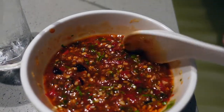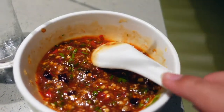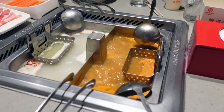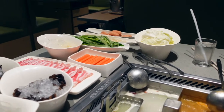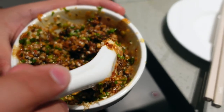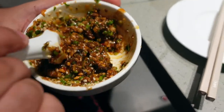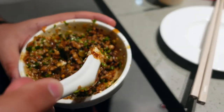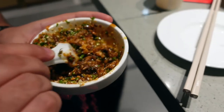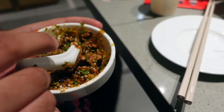This is my sauce that I've made. It's looking very red actually. I wasn't expecting it to be that red when I was doing it. We've got this still boiling and all our food is here. So this is Jay's sauce that he's made. I've made it more of a paste. The bar's actually 45 baht per person. It's like a buffet sauce type thing. But you also get the papaya salad and the fruit and everything else.